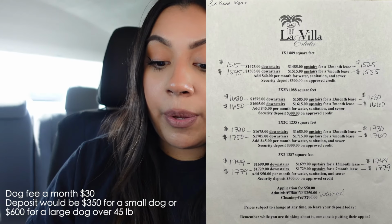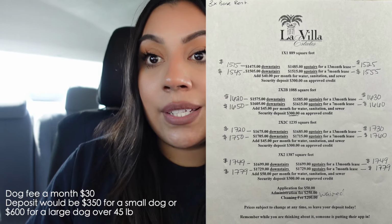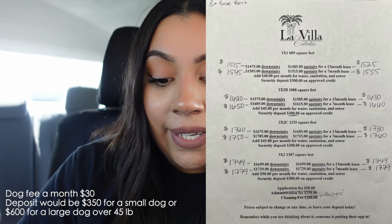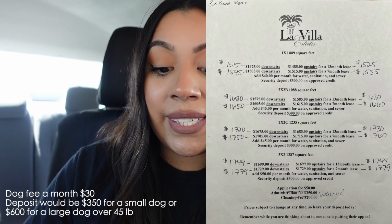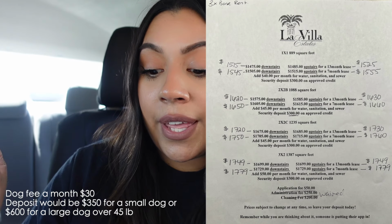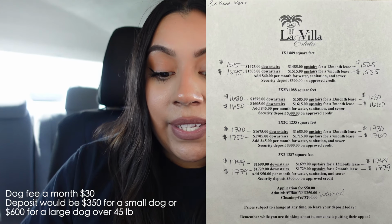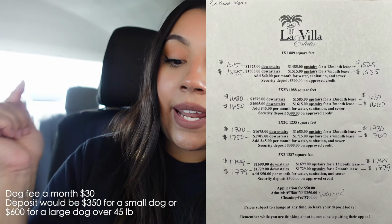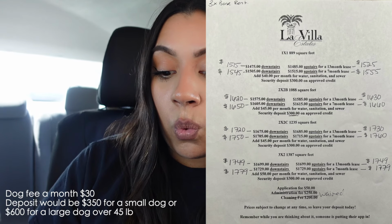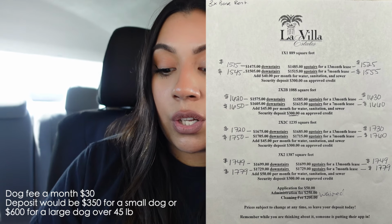They also have a 3-bedroom, 2-bathroom, and that is 1,387 square feet. That is massive. Right now, the downstairs 3-bedroom, 2-bathroom is going for $1,749 for a 13-month lease, or $1,779 for a 7-month lease, and then add $50 per month for water, sanitation, and sewer. Security deposit is $300 on approved credit.